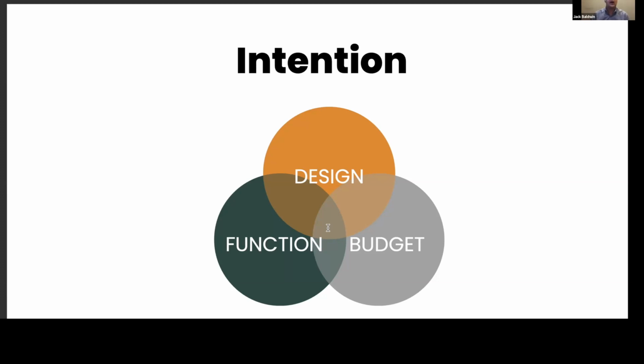Function. What am I trying to accomplish? Do I need a pool on the property? Do I need handicap access? Am I having the grandkids visit? Do I like to do outdoor cooking? All of those things are good questions to ask. And so I really encourage people to understand intention around design, budget, and function as early as possible, because I really believe it helps you find that perfect piece of property. Asking questions to understand intention gets us there.